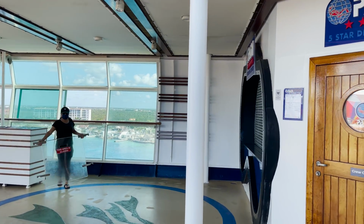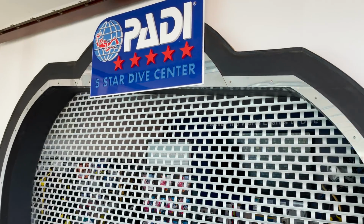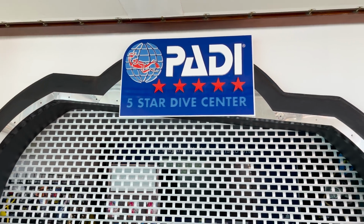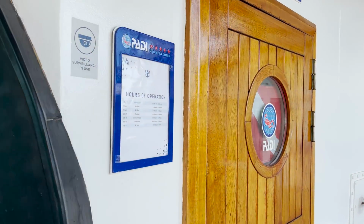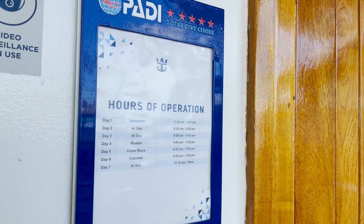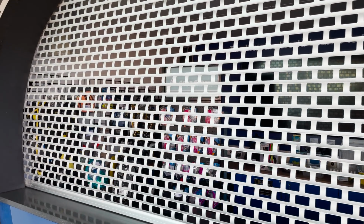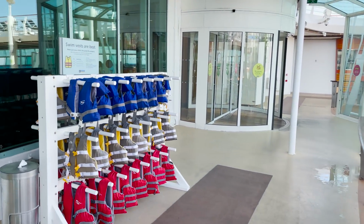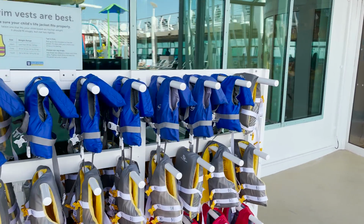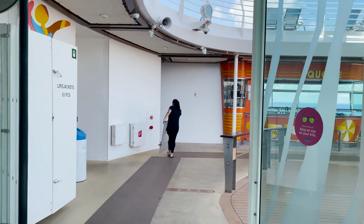Now, right when we exit and come out on Deck 11 from the Windjammer and the midship elevators, on the starboard side here, we will find the Patty 5-Star Dive Center. This is where you can sign up for different diving classes. They have their hours of operation posted on the wall outside here, and they also do sell merchandise like goggles, masks, snorkels, things like that inside as well. So now I'm walking across to the port side, across from the dive center. Wanted to point out that they do have swim vests here for those who may need it. I think you can find those in other locales around the pool deck as well.